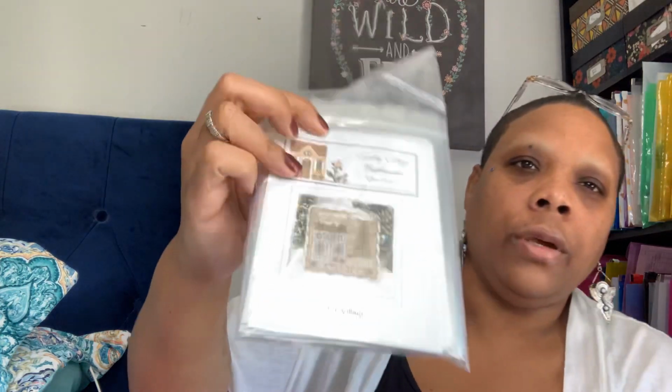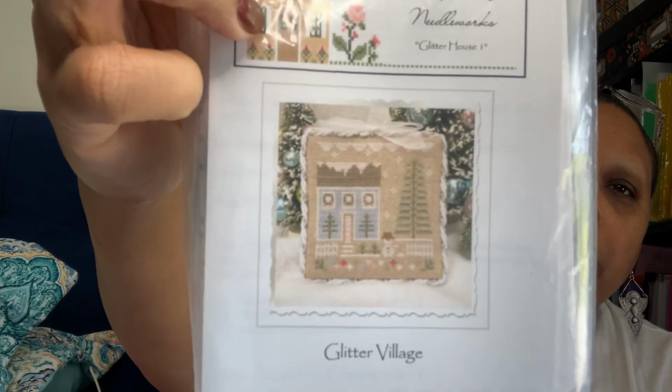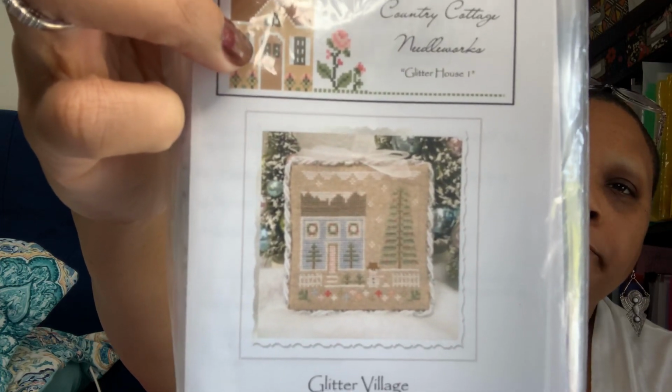Next up, we have Glitter Village. I'm not going to take it out. You guys obviously have seen this. Yeah, there we go. Glitter Village. It's house number 1. And I was going to do it over 1, but I decided not to. It was just difficult and I hated it.